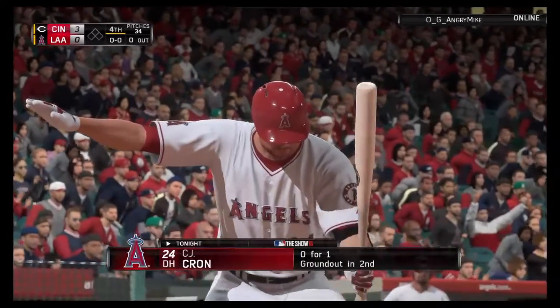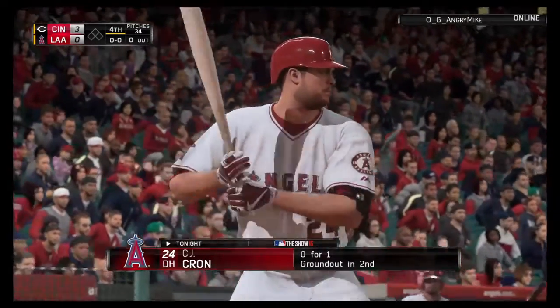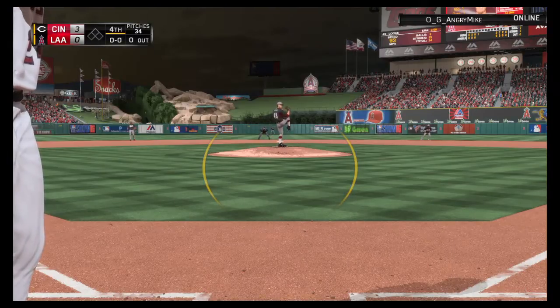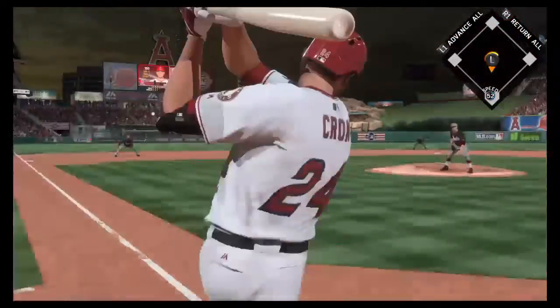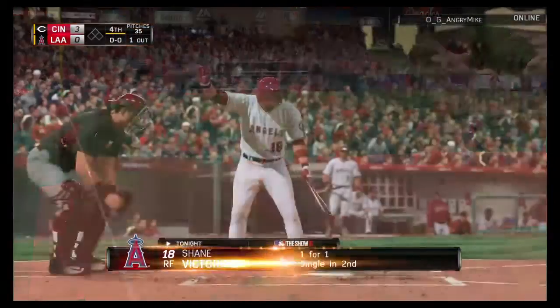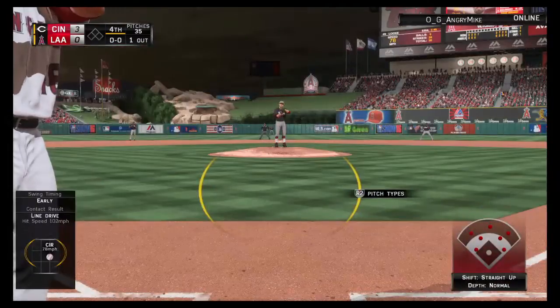Leading off the inning, C.J. Cron, as they'll look to get something going here and even this game up. And right here is an important time for them to climb back into this one. They definitely want to even this one up sooner rather than later. It's sharply toward third, but quick reactions at the hot corner take away a hit, and there's one gone.